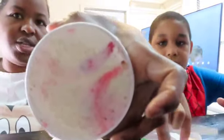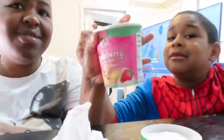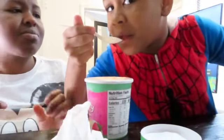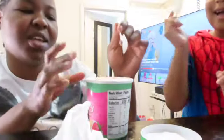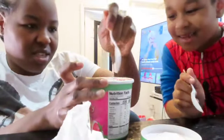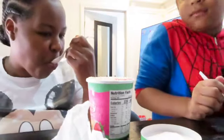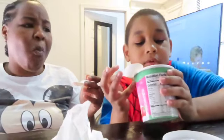Next up, strawberry shortcake. And that's the last one. Look, I got the swirls in it and everything. I don't remember how these taste. I didn't have these in years. I can't remember the last time I bought this. This is the only one you're not feeling to dip in it. Let me see. Oh, I'll try my best.